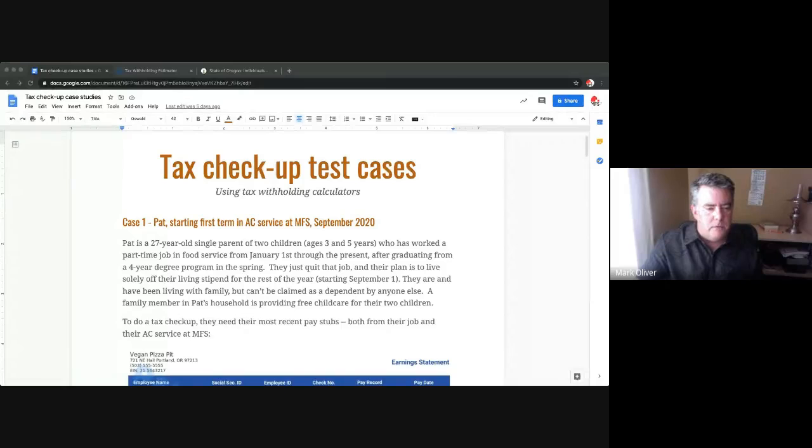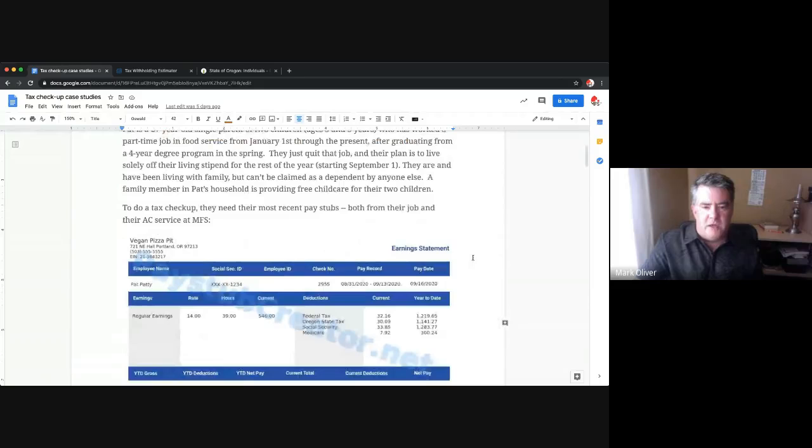In order to show you how to do this, I've made two fictional case studies to show you how to use these tools, and I really hope you find this useful. Fictional case studies coming up in just a moment. These are both for AmeriCorps members, well, fictional AmeriCorps members, who are serving at Metropolitan Family Service in a fictional universe. I'll show you what I have here. Basically, I've made some fake pay stubs, earning statements, just to help me fill out the form as we go, because that's exactly what you would need to do this.